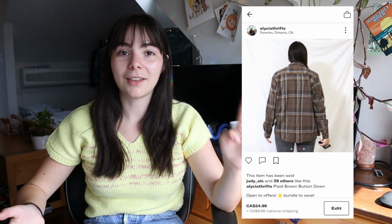Then next on Depop, I ended up selling this Colby plaid brown button down. You might notice this is the second kind of like button down flannel shirt that sold. So this was the moment when I was like, fall is coming, like people are preparing for fall. So I actually ended up selling that for $24.99 plus $10 shipping. And at the end of the day, I actually ended up making $17.47, which is actually pretty high for that kind of item. And I was really, really happy with that.